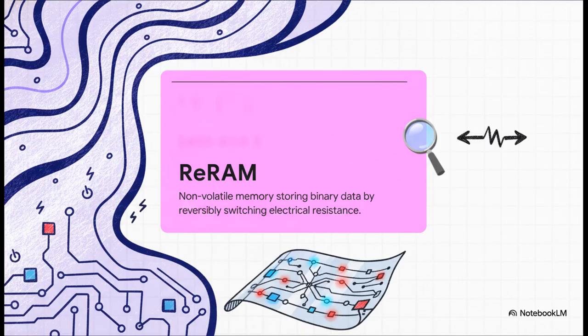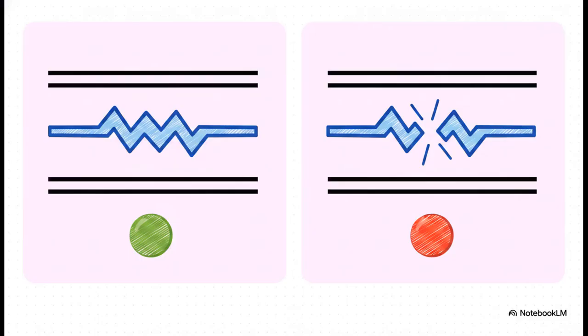Instead of trapping a volatile electrical charge to store data, like an old flash drive, ReRAM does something incredibly clever. It physically alters its own internal resistance to remember information. It is a strictly non-volatile technology. What that means is, once you trigger a change in its resistance state, it locks into place and retains that memory indefinitely, even when the power is completely disconnected. No power, no problem. The way it achieves these states is so cool.